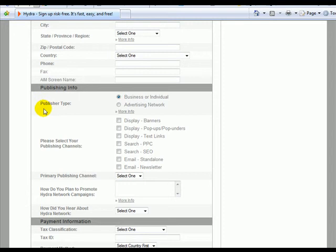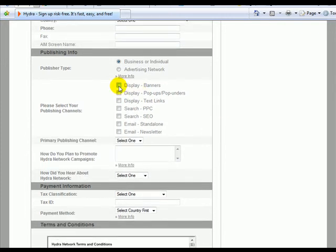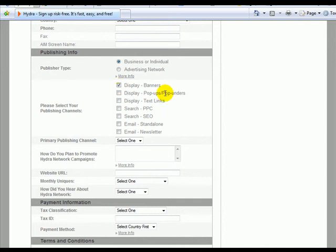Okay, so what type of person are you? A business or an advertising network? Of course, you're a business or an individual. I'm going to assume that that's what you are. How would you plan on publishing? Well, that's really up to you. Do you have a website? If you do, or if you're going to be making one, then you might be having banners and pop-ups.